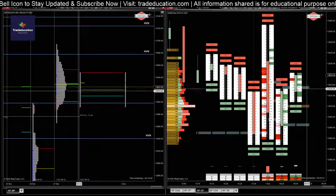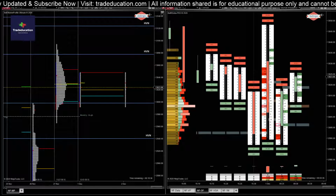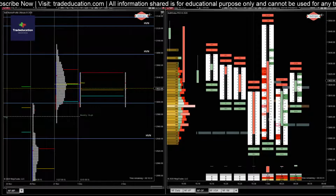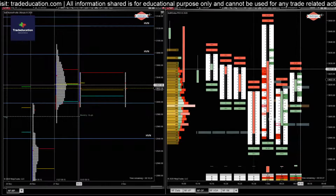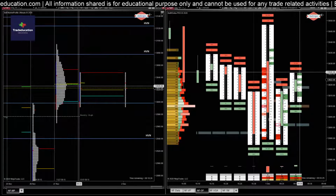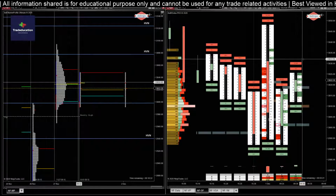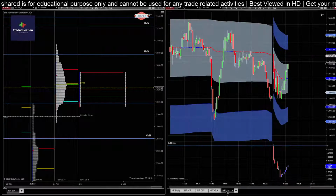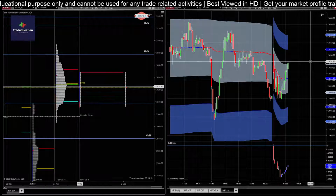So buyers are stepping in. Okay, and we might be seeing some sort of rejection around 13,026. Yeah, that's where 25, 26 around this level. So let's see whether that happens. So even this particular high needs to be tagged.